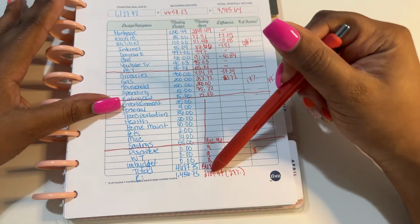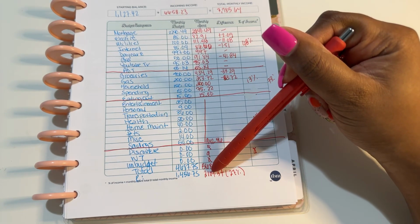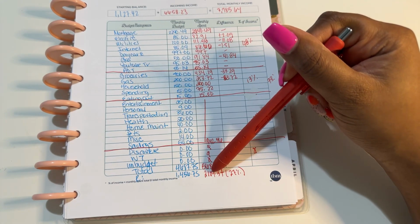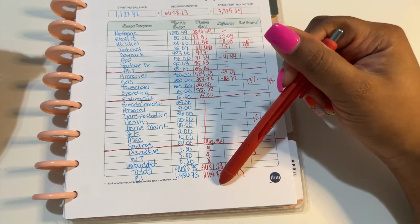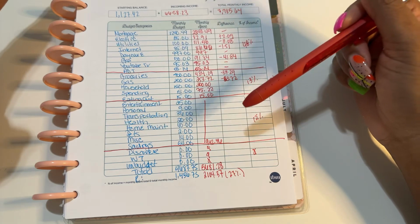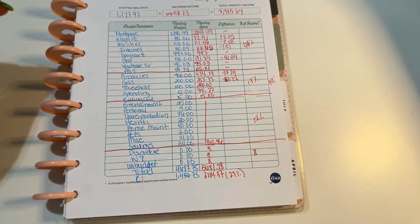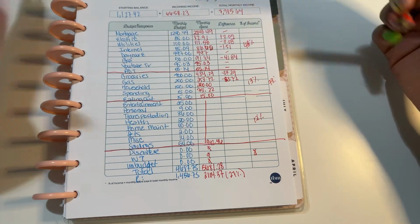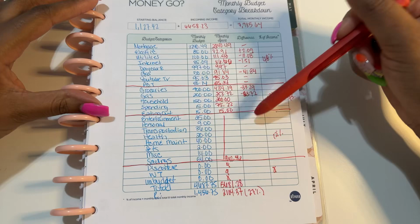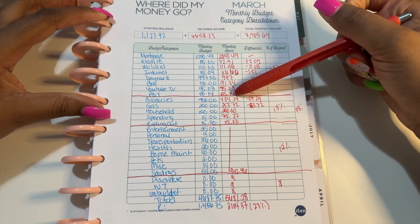And this money here will go towards our household one month fund. So for April, you won't actually see this money being added into the budget. It's just going to be sitting in the checking account, and we will just work with the money that we actually receive in income and things of that sort. So this is what we have with where my money went.